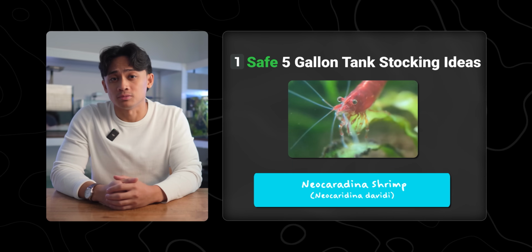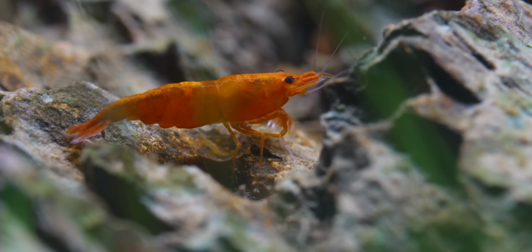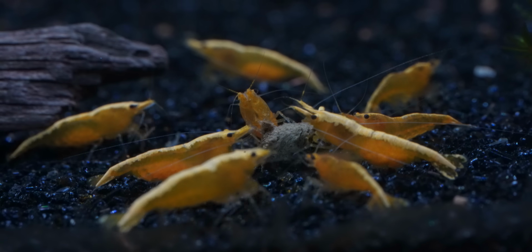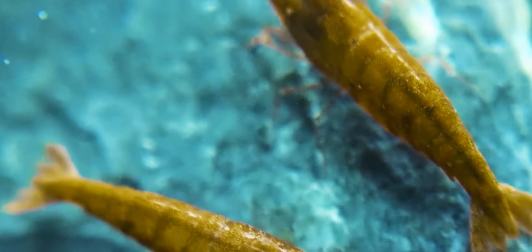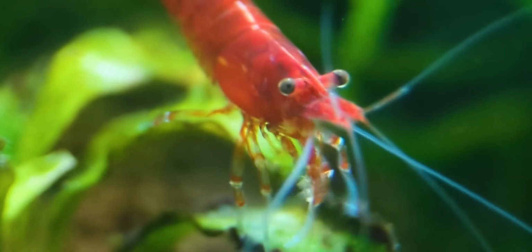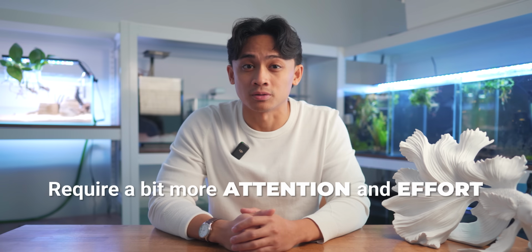Next, Neocaridina shrimp, like cherry shrimp. These guys are perfect for nanos. They breed readily in aged tanks, they're entertaining to watch, and because they have such a low bioload, you could keep them in a 5-gallon tank without worrying about too much waste being produced. And that means you could keep them safely in a 5-gallon without overloading your filter. You can also consider Caridina, but your own experience level should be assessed because Caridina, like crystal reds for example, require a bit more attention and effort to achieve adequate water parameters.